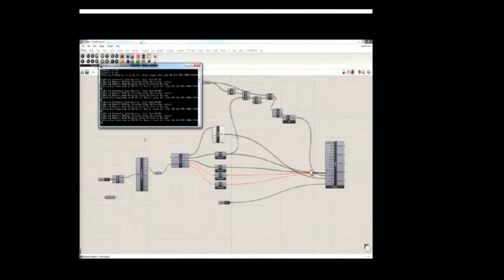So within a matter of minutes, you could run through an entire process, get your thermal model from that, and then export your values again, these heating, electric, and cooling loads. You could export that to a spreadsheet and then test out various schemes.